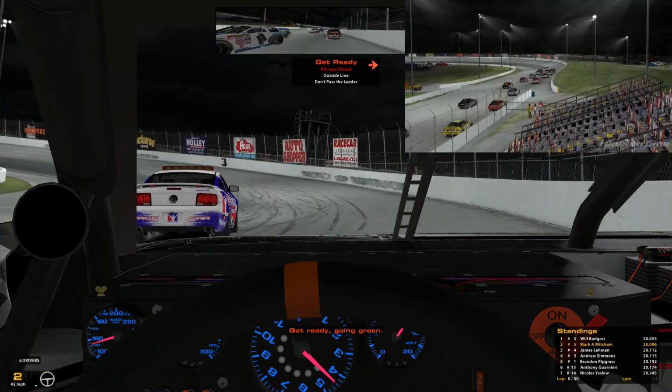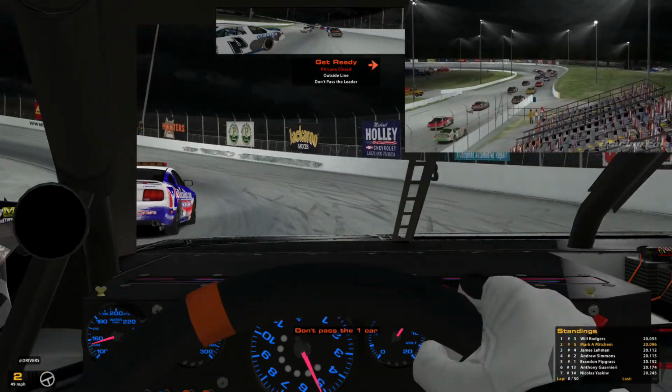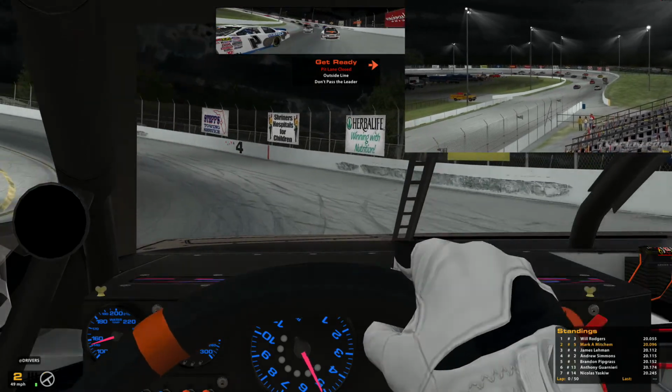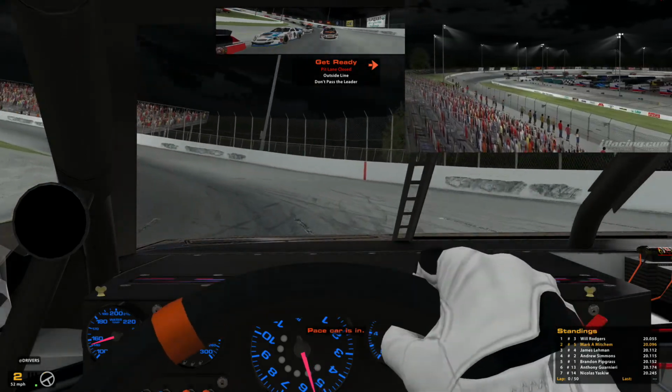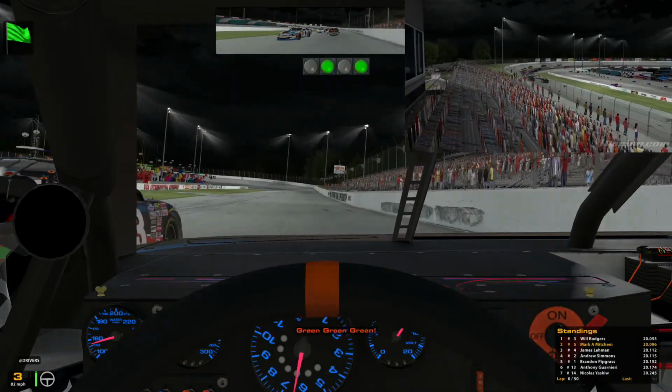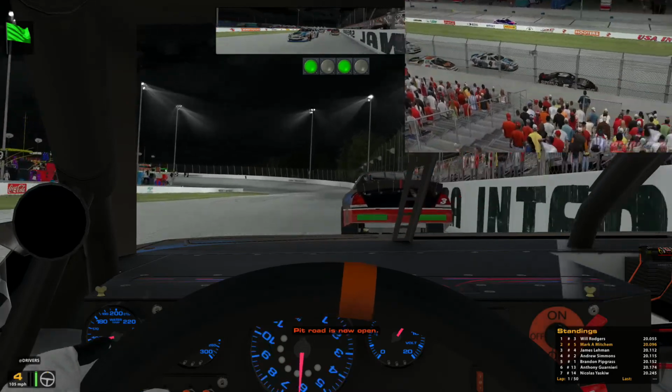Get ready, going green. Don't pass the 1 car. Pace car's in. Green flag, green flag. Pit road is now open.